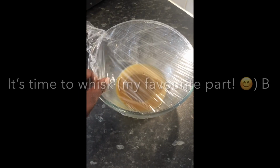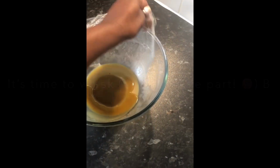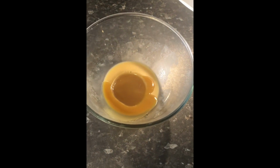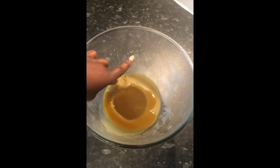And it takes about 30 minutes for it to get to the texture that we're looking for. So it doesn't have to be completely solid. As you can see, mine is not solid, and now it's time to whisk it. And yes, this happens to be my favorite part of making the hair butters.